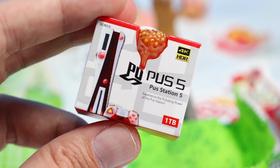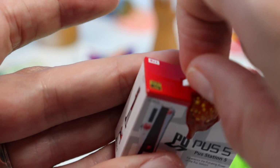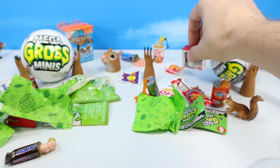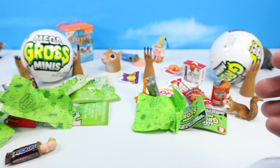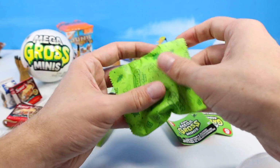These are hard to find. You gotta really get in line at the store to get these. Nice little case handle. A little soft. I like that one. So I'll put this one in kind of my favorites area. Oh wait, that's my gross area. I don't know if I have a favorites area. The favorites area is actually where the rats are.